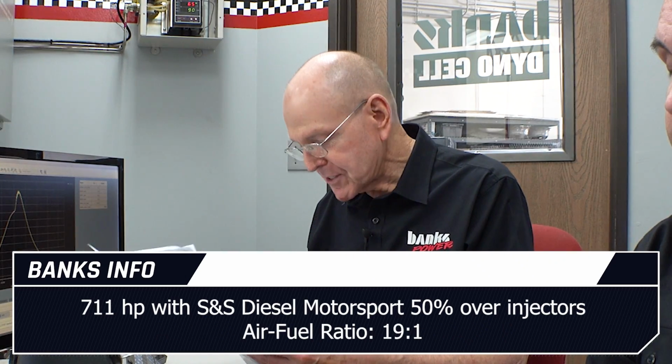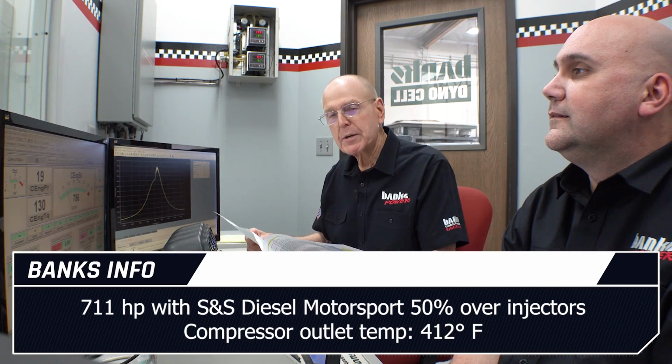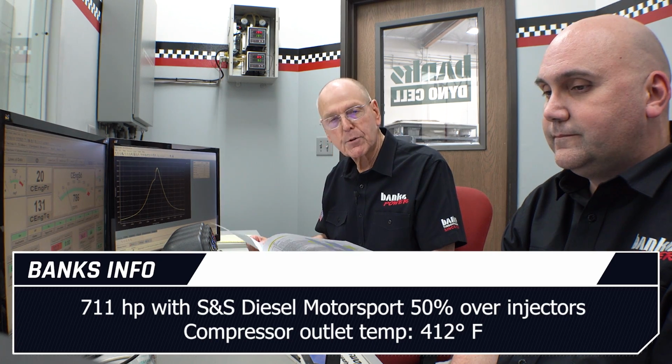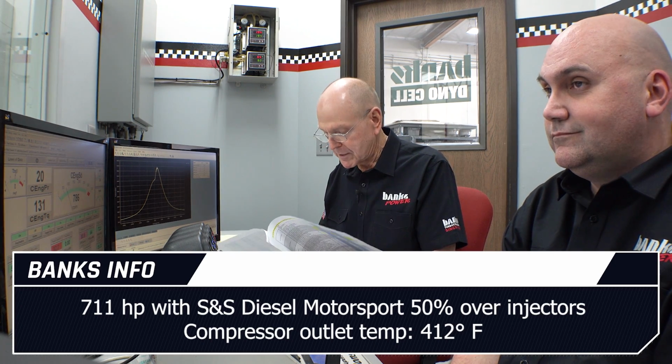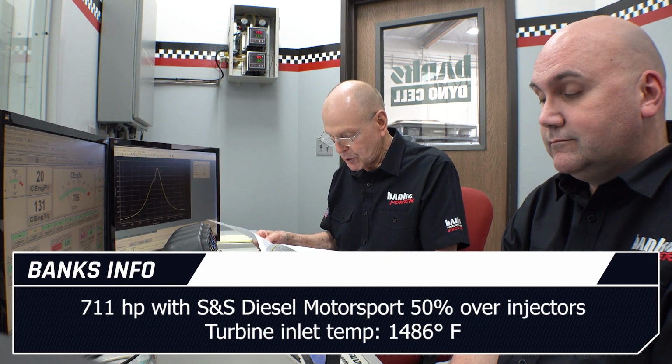Air-fuel ratio was surprisingly lean at 19:1, which gives me some overhead. Compressor outlet temp on that 711 run was 412 degrees. That's making me a bit nervous. Turbo speed was only 100,000 RPM, and turbine inlet temperature was 1486. That's 1472 is the maximum allowed on a stock L5P ECU or ECM, whether you're calling it an engine control unit or an engine control module. I'm going over to engine control module. I'm going to stop using ECU soon.